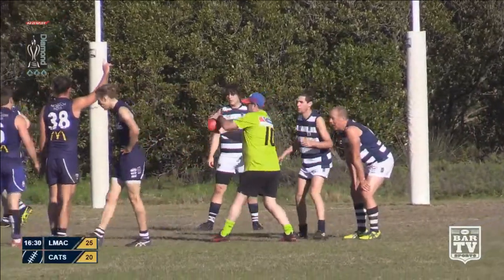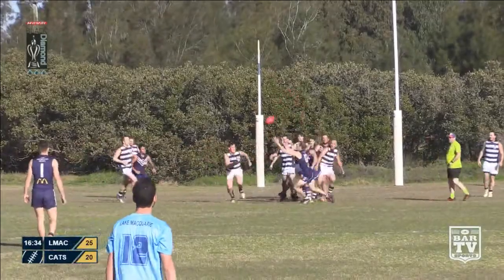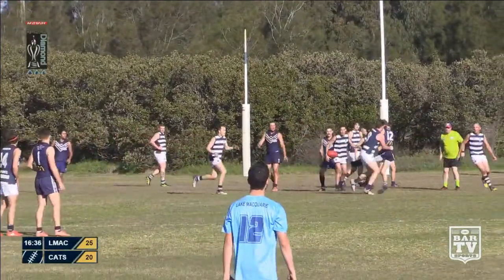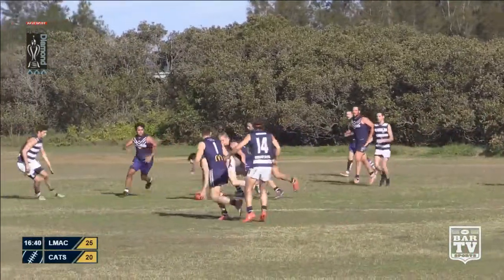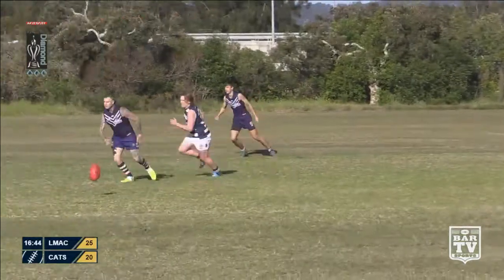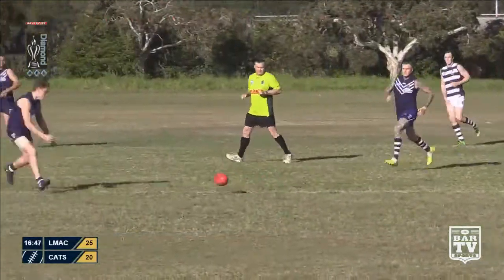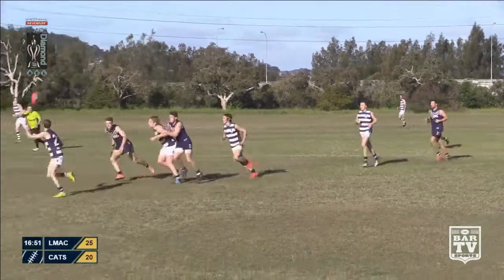Umpire's throwing the ball up again. Dylan Rumble to ruck. Taps the ball down. Nick Bunny was aiming for the goal there and then slipped. Ball forced out by Muswellbrook. It's Benny Taylor trying to pick it up. No, it's a fumble. Need to be cleaner with this ball.